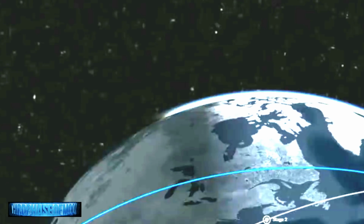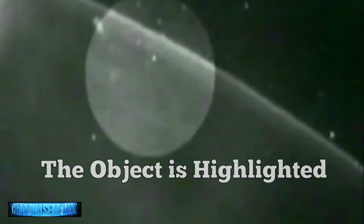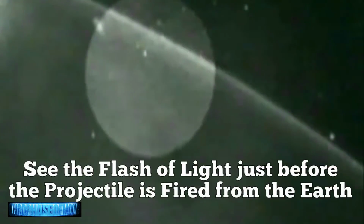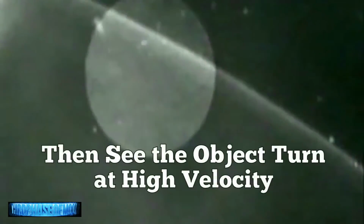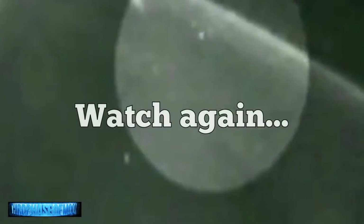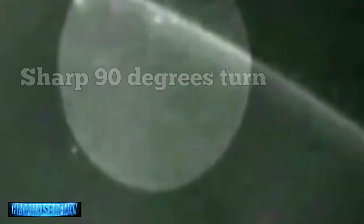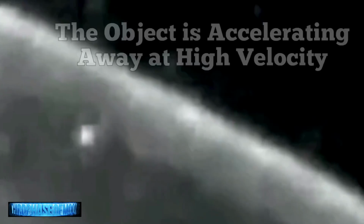So what are we looking at here, guys? Let's just play that video. Let's remind the audience. Yeah, let's pull it up. Yep, that's the one. The original footage from the space shuttle mission STS-48. Yeah, we're looking at this, and this, again, like I said, is very similar to the exact flight characteristics of what we just saw that was captured by the SpaceX within the past 24 hours. You see how the object turns at high velocity and then something shoots at it. We're going to watch it again.